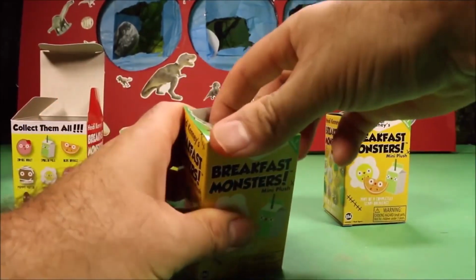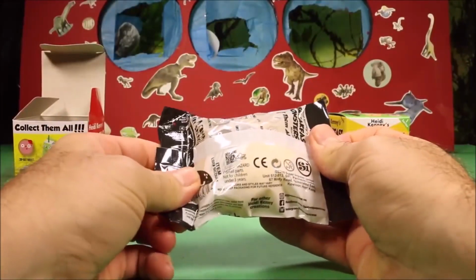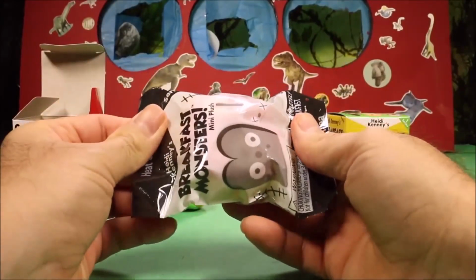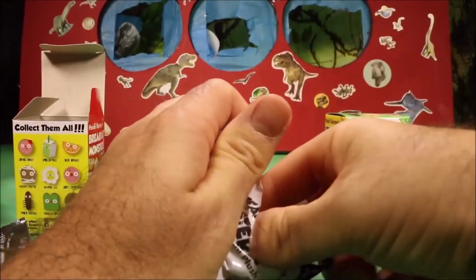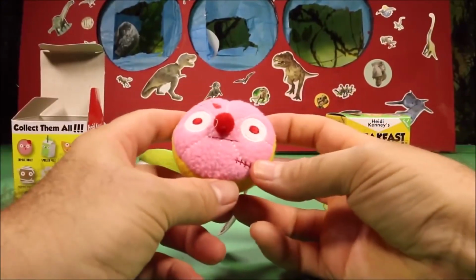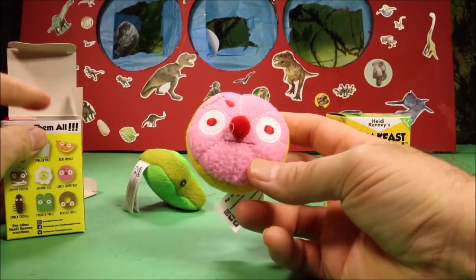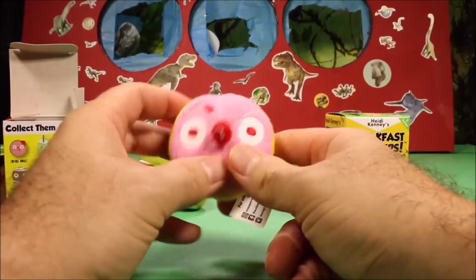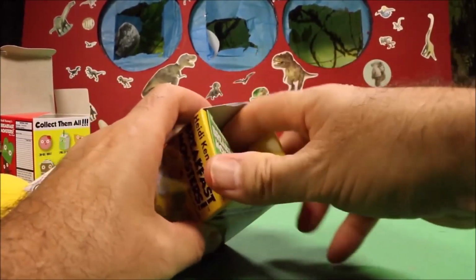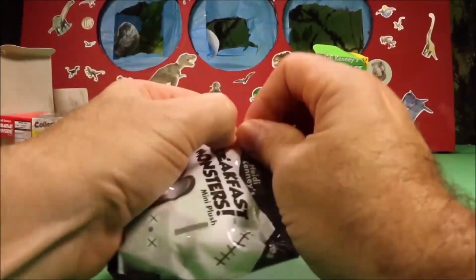Okay, so let's check the next one, see if we can get something different. Ooh, this one looks yellow, I think. No, it's a pinkish color. Oh, yellow and pink. Okay, and this is a different one. This is the Gory Grapefruit. Ooh, cool. They're so soft and plushy too. These are awesome, guys. I like the breakfast monsters, especially the boxes. I mean, they look like little cereal boxes. They're so cool. Oh, that one popped right out.